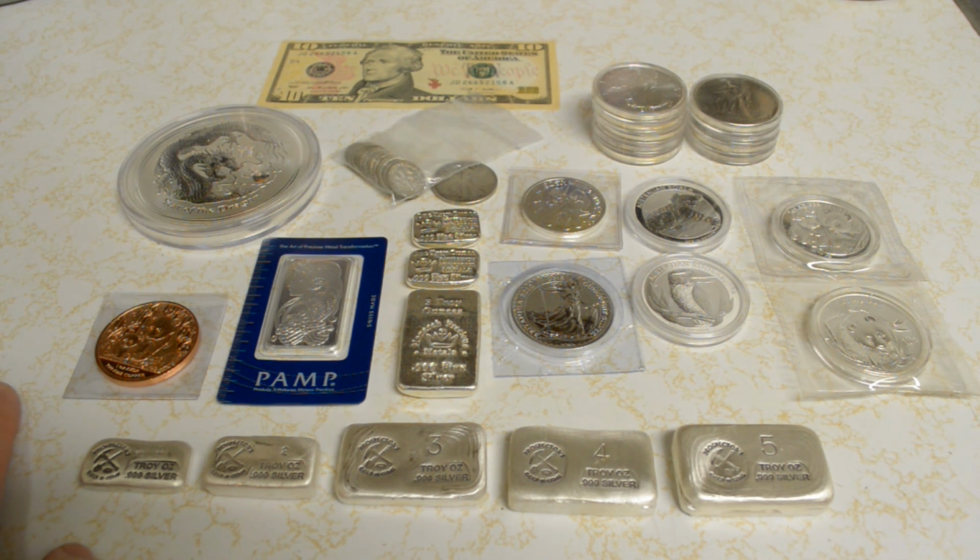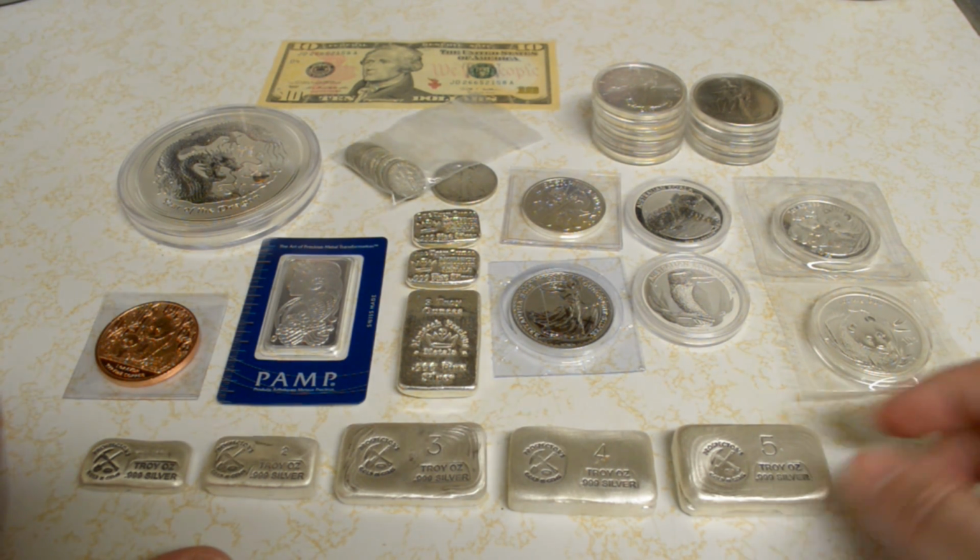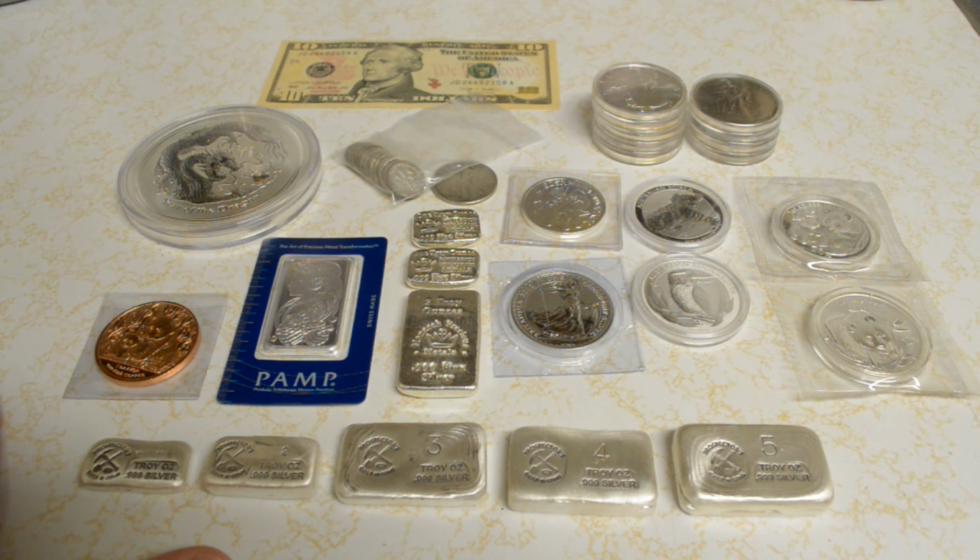So those copper bars and stuff, that's just a novelty at the moment. There's people that hoard pennies, but you could have a giant hoard of pennies and it's worth like just one of these little bars. So it's not something I do.